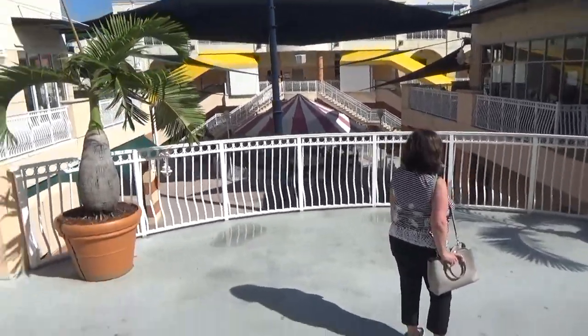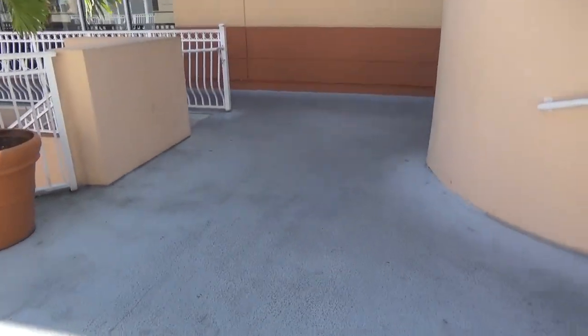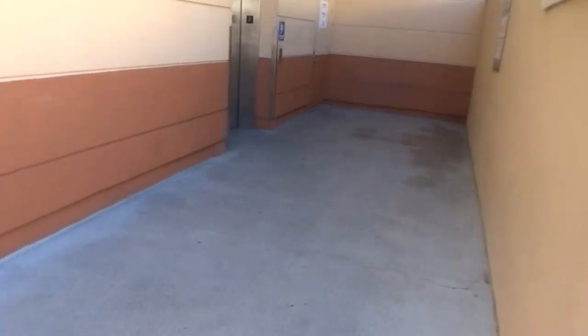We are going to go down a dangerous elevator to the right to go into JCPenney. You'll understand what makes this elevator so dangerous and so special.